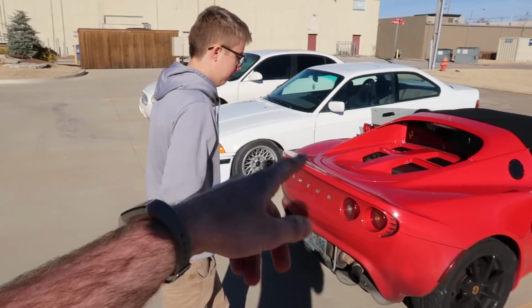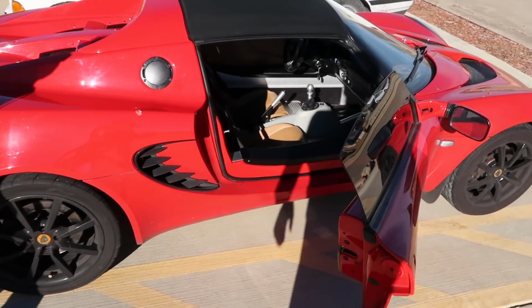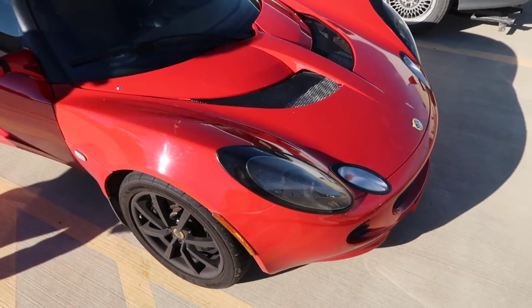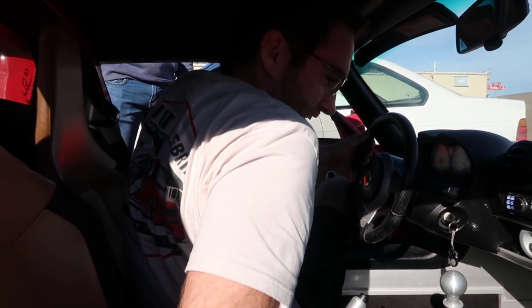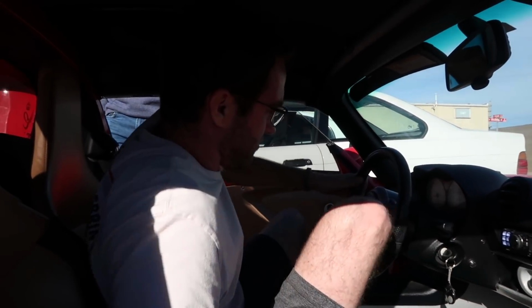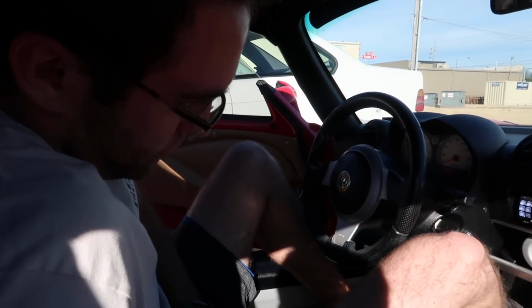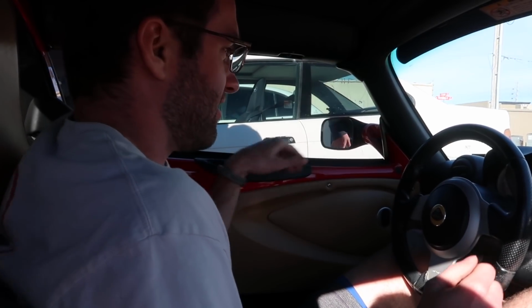So this is Andy's friend, Andrew. This is his Lotus. This thing is so small. Dude, I cannot believe you daily this thing. It's the tiniest little thing I've ever seen in my life. Is this how you do it? Pretty much. There's no padding in the seats either. Just a good daily. Oh my gosh, dude. What is wrong with you? That's the easy part.